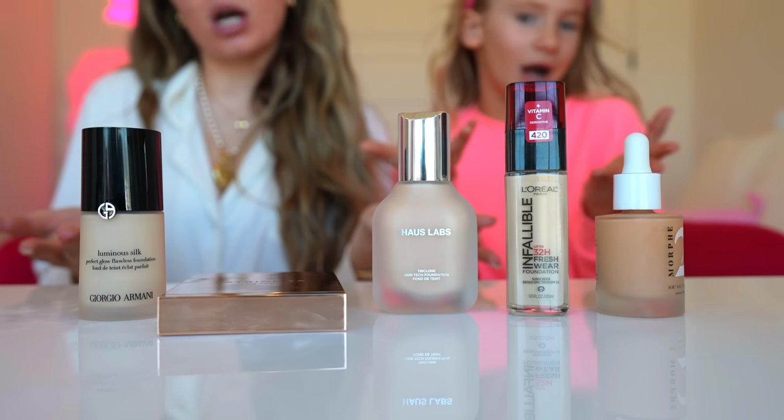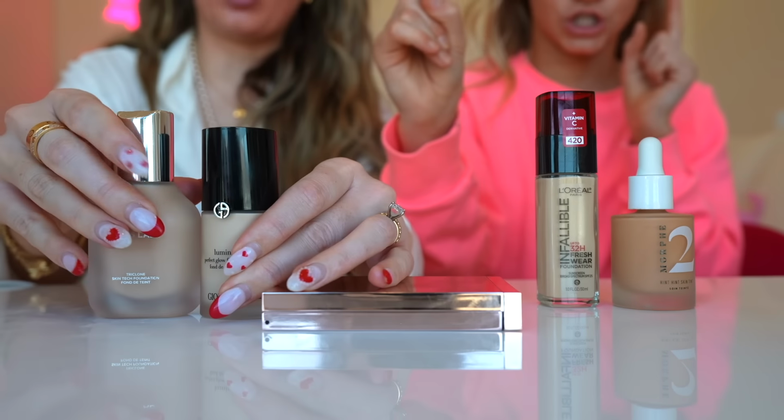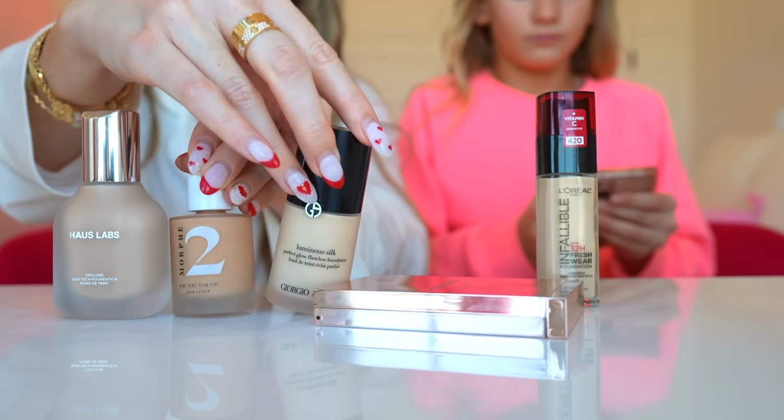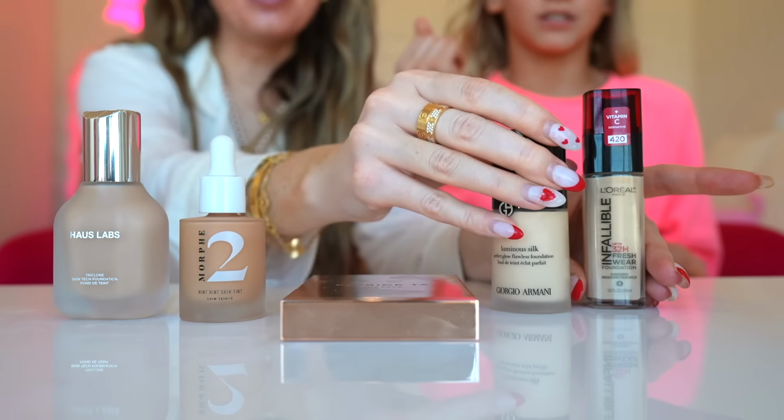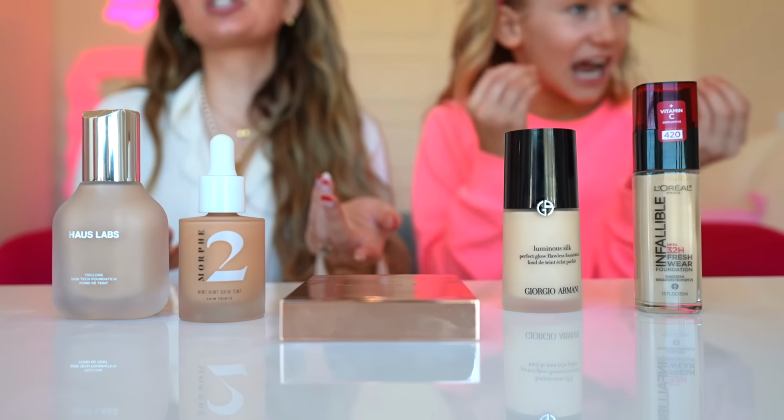Okay, we gotta put these in the right order. This is what we thought it was. This is what it actually is. House Labs spot number one. Morphe was spot number two. Then Patrick Ta. Then mine that I use every day, and then the L'Oreal. So this is what it actually was.